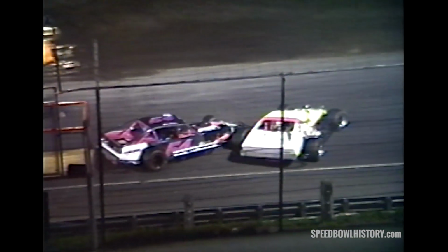Problems on the front stretch. Bert Marvin and Robert Drown come together. The ground pounders. And we're back underway. Once again, Donnie Fowler blasting out front. Middle of the pack, staying tightly bunched. We've got 7 laps complete.